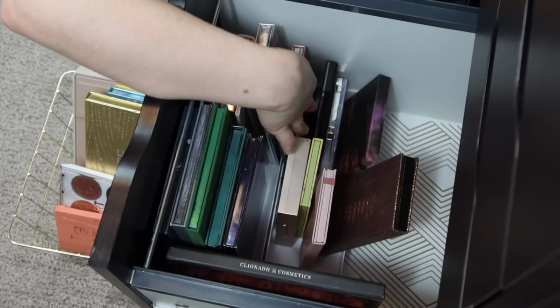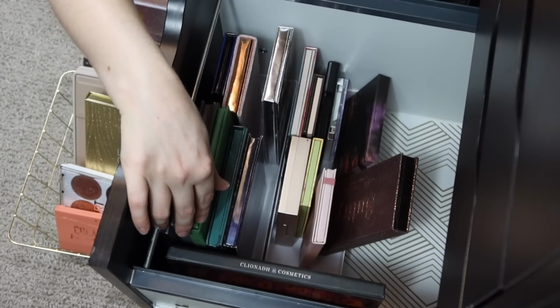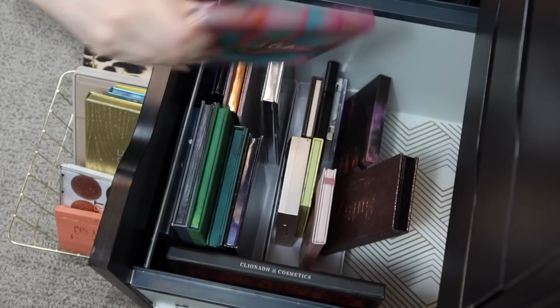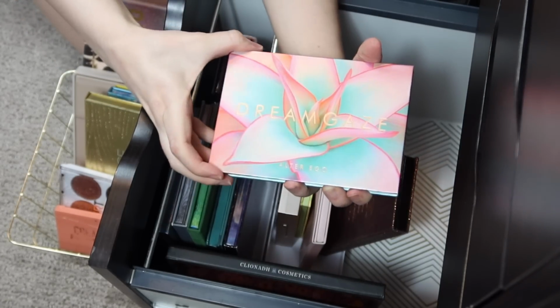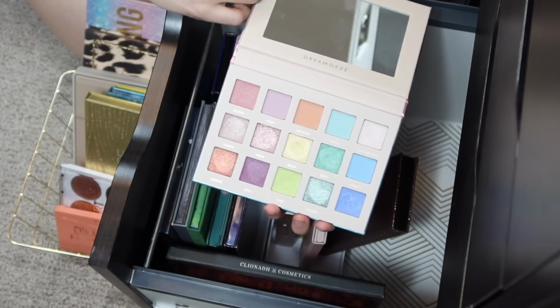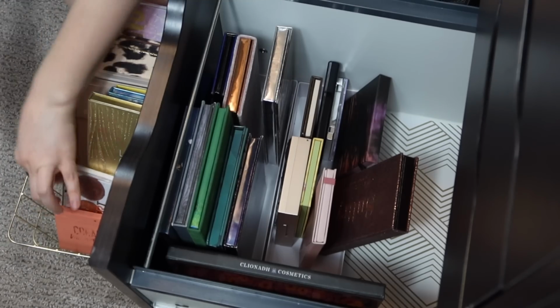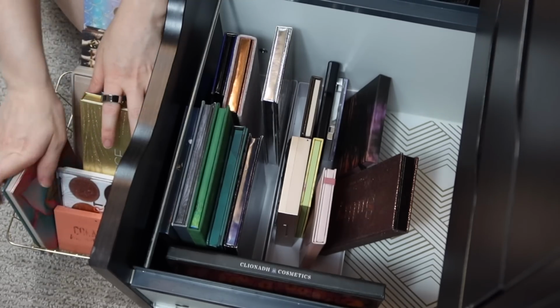I'm not looking in here and seeing anything else that I'm dying to use. Actually, let's pull in this one, just one more. The Alter Ego Dream Gaze palette. I just want to use this some more because this is the prime time of year to use pastels. And I don't want summer to be over before I get to use that a few more times.